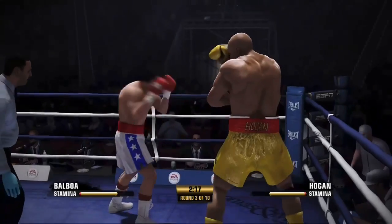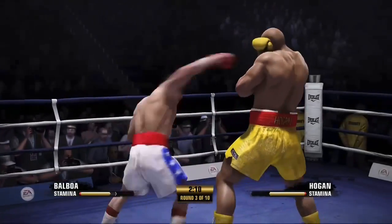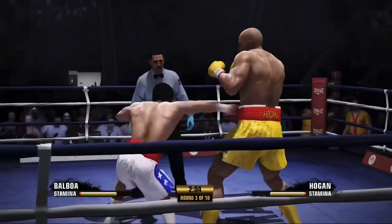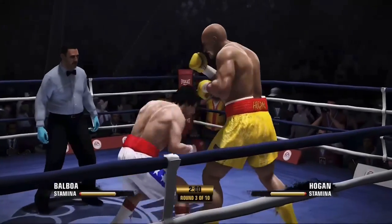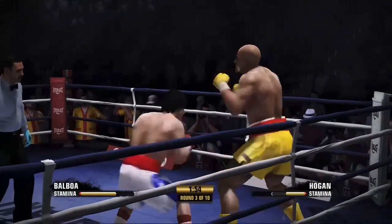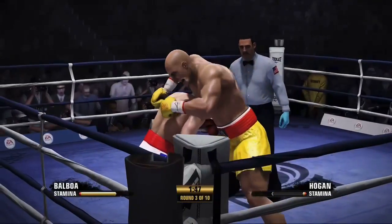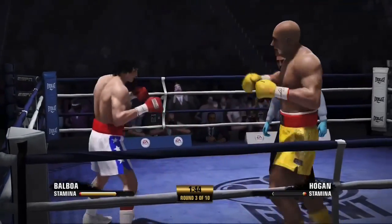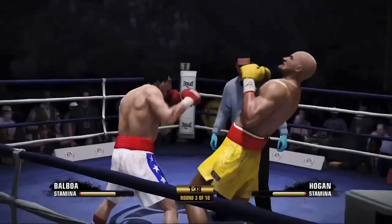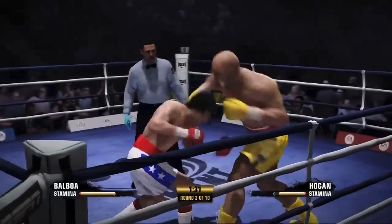A hammering hook by the greatest. And that's what fighters do. Pulls the trigger right away after taking one. Precision work with the left hand by the greatest. As basic as can be, but it works. A jab followed by the straight. A stinging uppercut by the greatest.